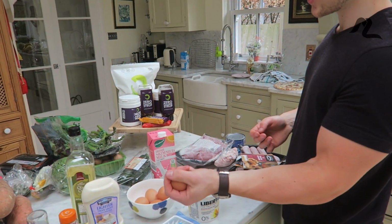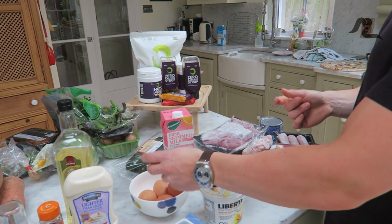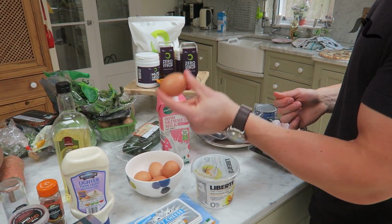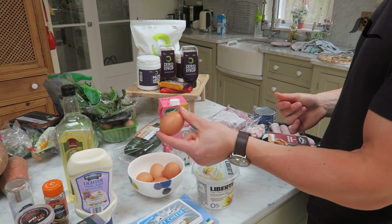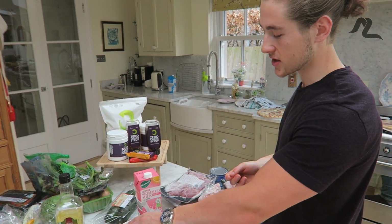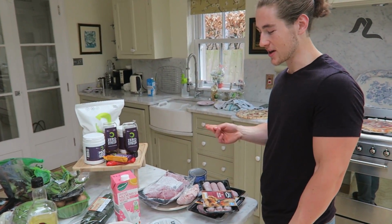Eggs, I normally eat them boiled and just eat them with some salt. Good fats, around 5 grams of fat per egg. Don't be afraid of egg yolks, but if you are in low fat, which I have been lately, you have to kind of ditch the yolks and have egg whites, scrambled egg whites.